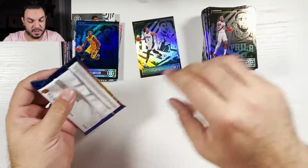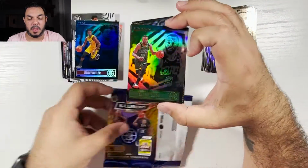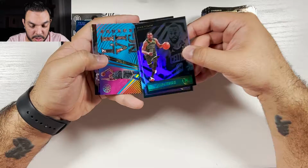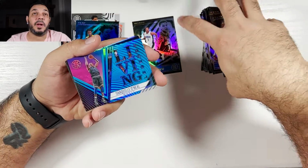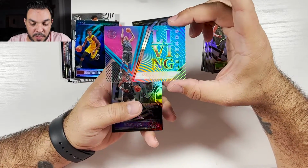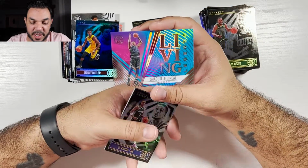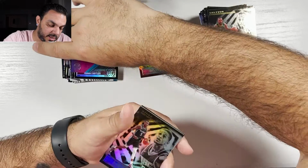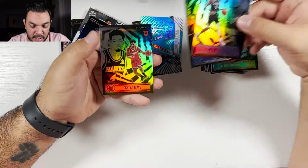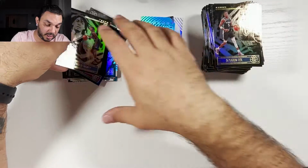Last pack here. Kemba Walker, Harrison Barnes. Well, there we go. I'll take that one. Shaquille O'Neal in his Magic uniform, living legend. Not numbered, but definitely a nice looking card there. I will add that to my PC. De'Aaron Fox, Tyrese Maxey, and Skylar Mays. So definitely a lot of rookies.